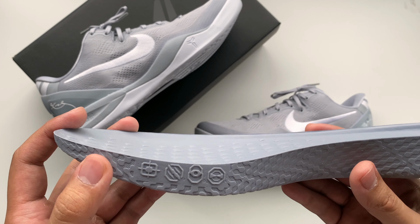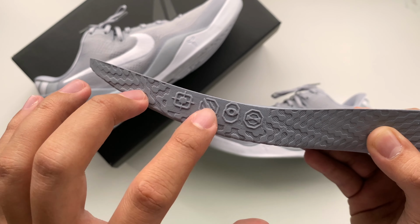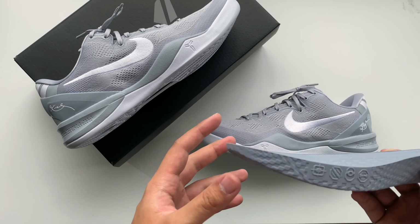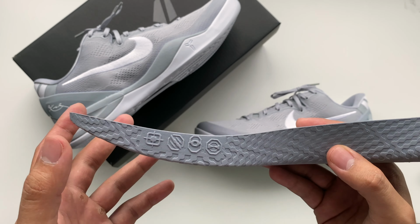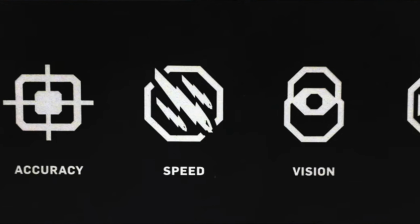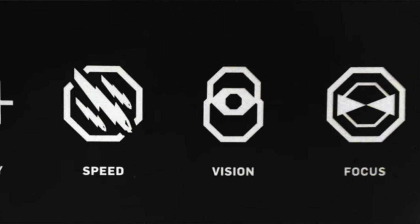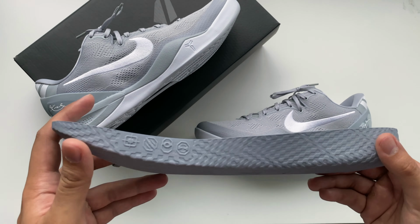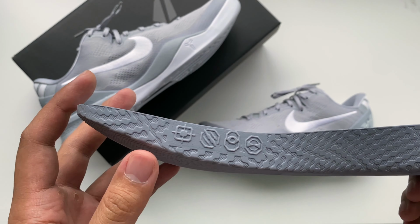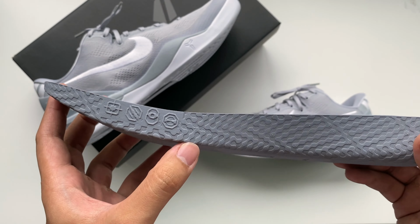Now what caught my attention while looking at this is that there seems to be these 4 emblems that are present here at the drop-in insole. It is also present right over here at the toe of the sneaker itself, and it sort of piqued my interest to research what these symbols are. Now based from my research, these 4 symbols actually mean something. So this means accuracy, this means speed, this is vision, and this is focus. And I do think that these 4 symbols do represent Kobe Bryant's game, so this is a pretty cool touch. Not a lot of people are going to notice this actually, but I did see it and it just piqued my interest. So for you guys who noticed this on their pairs, this is what it means.